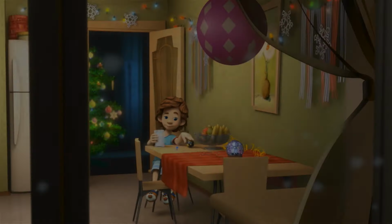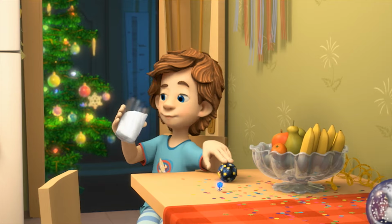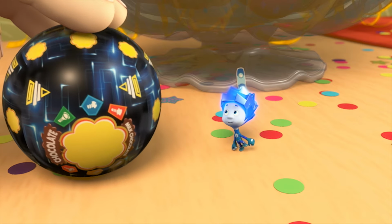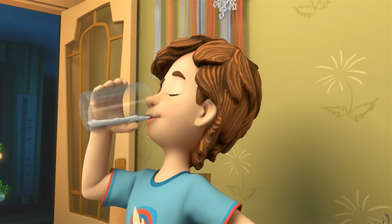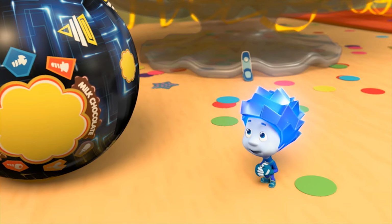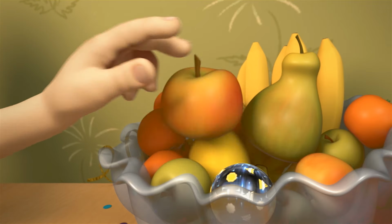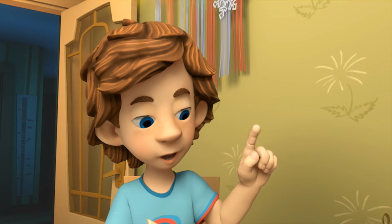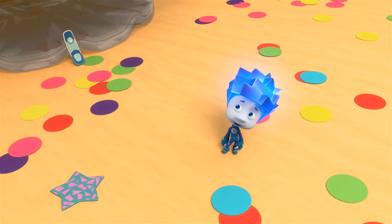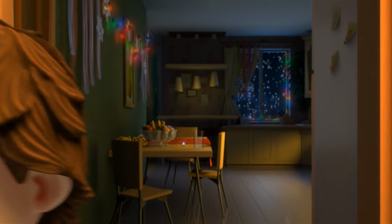Teesh! Chocolate. Tom Thomas, unwrap it already. In the morning, Nolik. I really want to see the toy that's inside. Be patient, Nolik. That's all. I'm going to bed. Please don't touch it, okay? And you won't open it without me, right? That's the deal. Good night, Nolik.